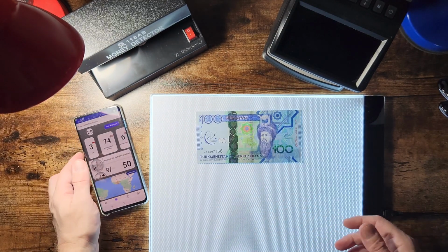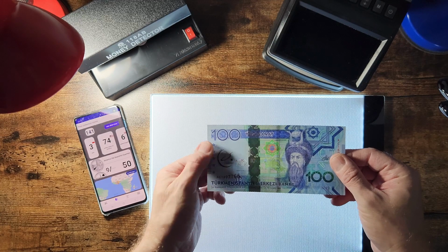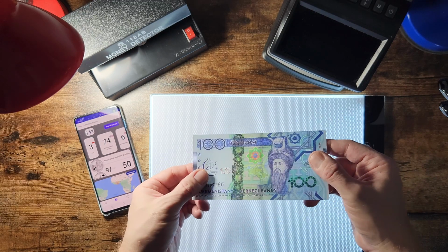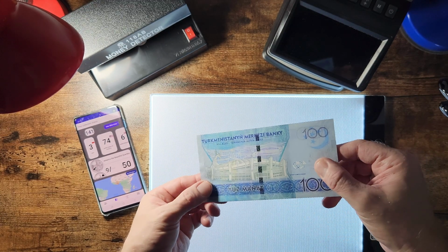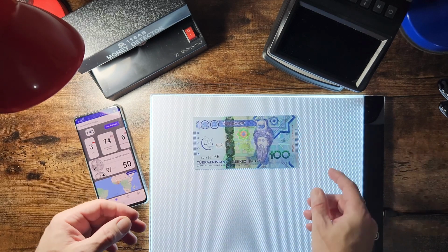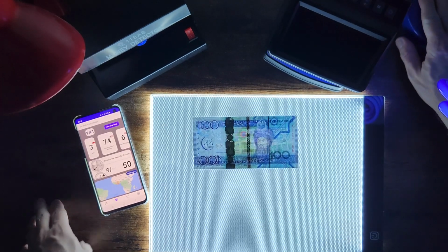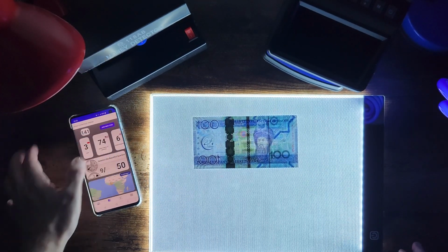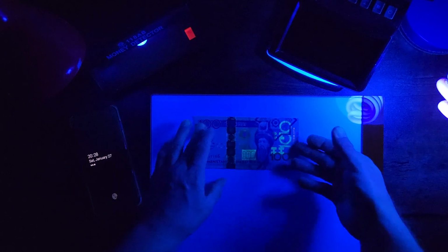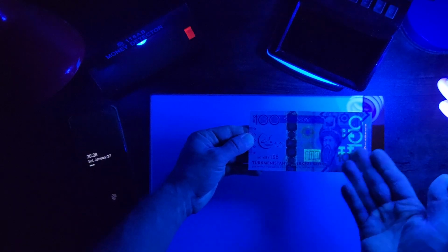Great. So this is something that we can see and touch and feel visually. But we also have some hidden gems that I want to show you. I need to switch my light first. Second light, and we will open this one. My app will be closed. Are you ready for the magic? Yeah, this is the magic. Okay, UV light and ultraviolet ink.